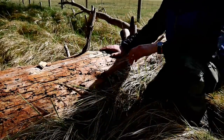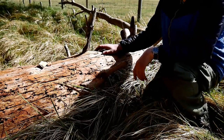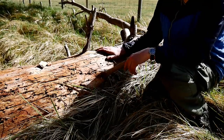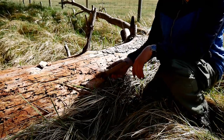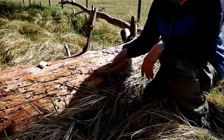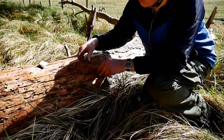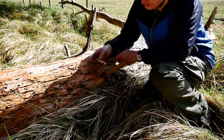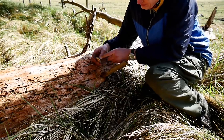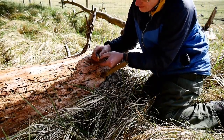In this part of the forest, there's lots of these old pines which have come down, and everything's starting to rot, but the pieces of wood which are sticking out are quite intact. And where they go down into the main part of the trunk, that's where you can get this fat wood. It's basically wood which is infused with resin, and it's absolutely brilliant for fire lighting. And because it's been dead for some time, it's gone very hard.